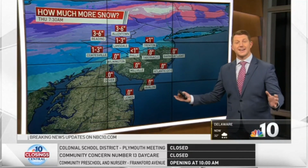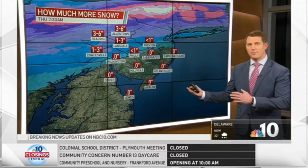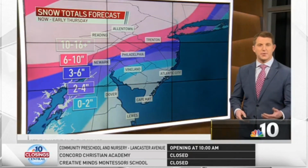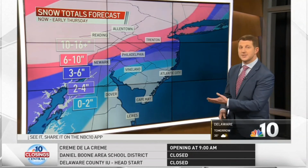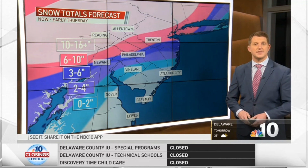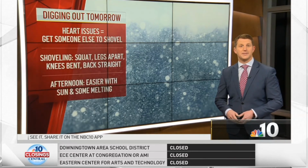How much more are we going to get on top of this? Well, thankfully, not a lot more. Maybe 3 to 6 in the Lehigh Valley, 1 to 2 in the suburbs. And this will be a fluffier snow than what we saw earlier on. Final totals, as you can see, we have not changed our map since yesterday. Still going 3 to 6 in Philadelphia, 6 to 10 suburbs, and nearly a foot in the Lehigh Valley.